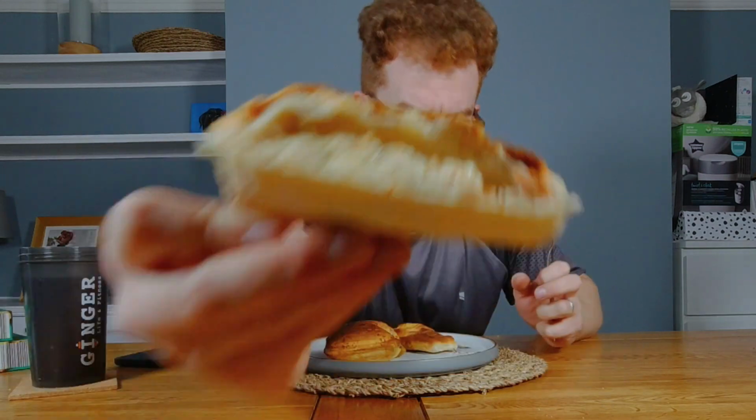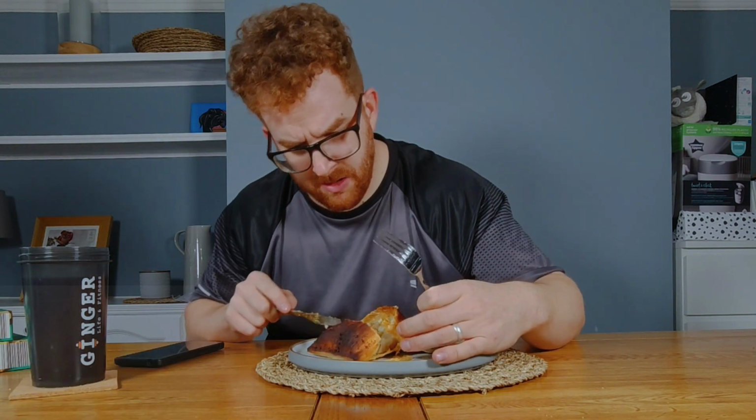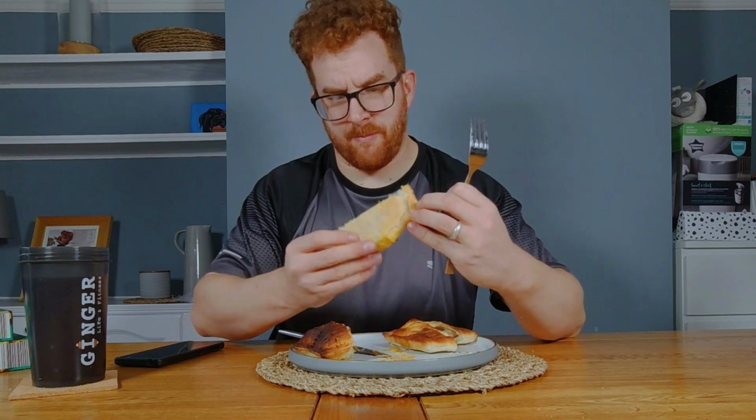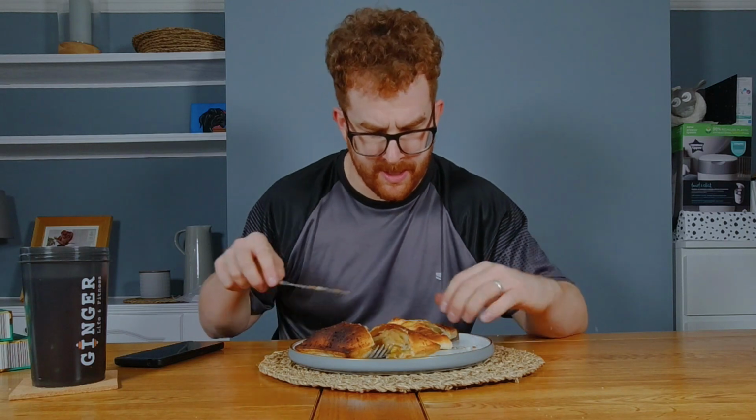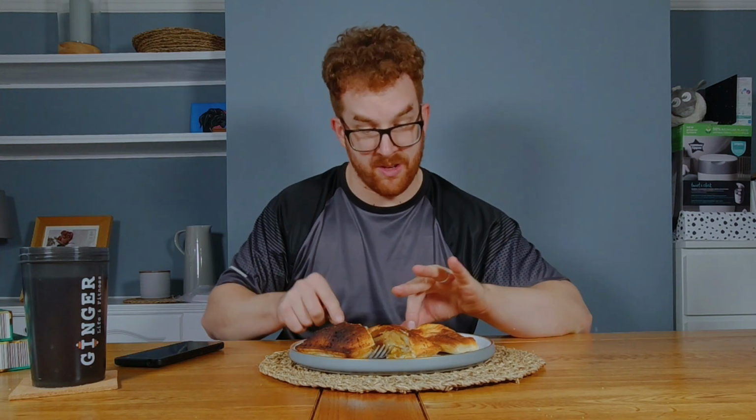Now, these have just come out of the oven, so they're going to be roasting. Chicken one. These are new, so I thought I'd give them a try. Ooh. Always fun trying new stuff. So I'm not vegan, but I'm lactose intolerant. I'm also gluten intolerant and I'm having pastry, but.